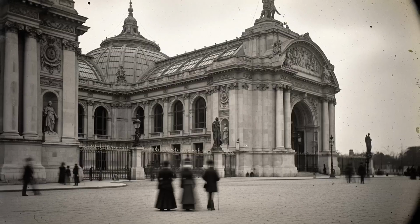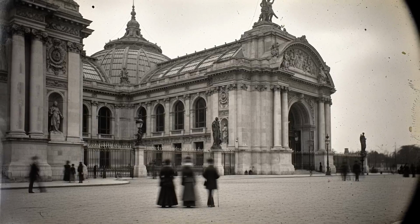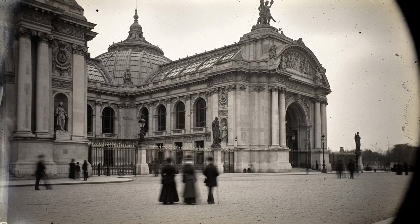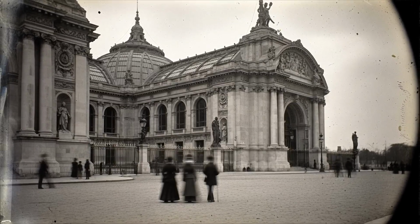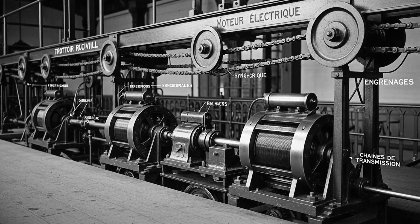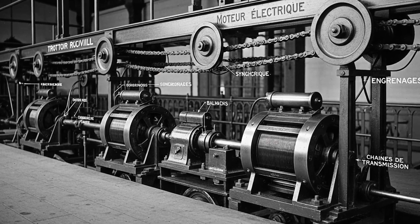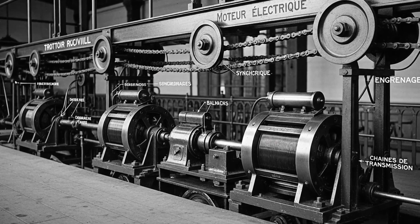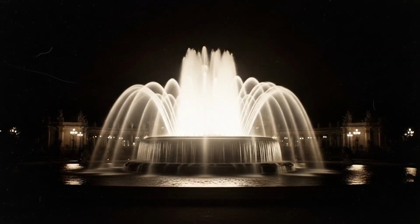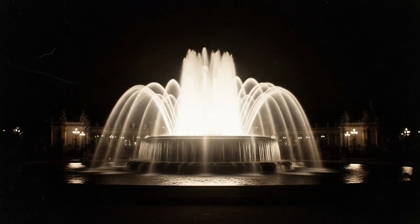The Rue de l'Avenir, the Street of the Future, a 3.5-kilometer electric moving platform, a moving sidewalk that transported visitors across the exposition grounds, 3.5 kilometers of synchronized electric motors, moving continuously for 7 months. In a world that supposedly was just discovering basic electricity, the Chateau d'Eau, a monumental fountain with comprehensive electric lighting, creating cascades of illuminated water.